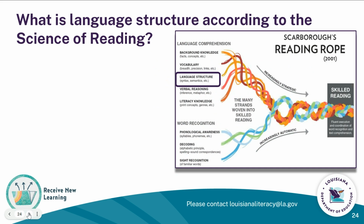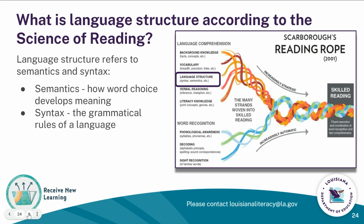Now let's move to language structure. What is language structure according to the science of reading? Language structure refers to semantics and syntax. Semantics involves how word choice can develop meaning. Syntax involves the grammatical rules of a language. Again, this is information that you should have learned through your foundations of literacy training.